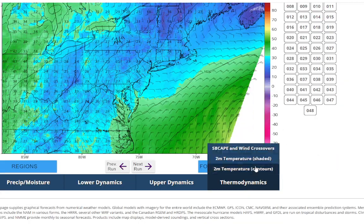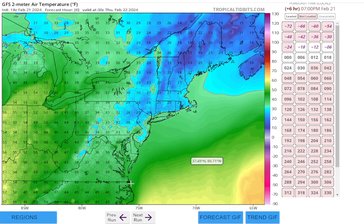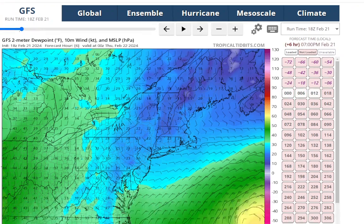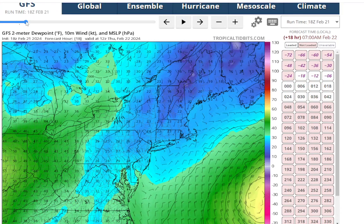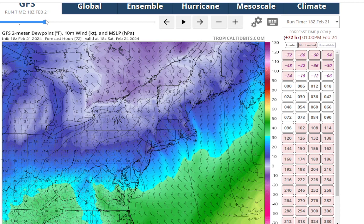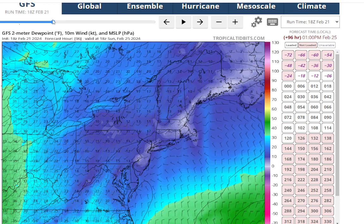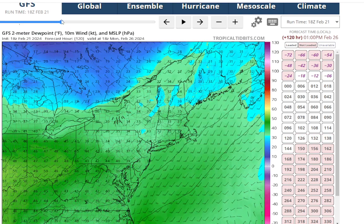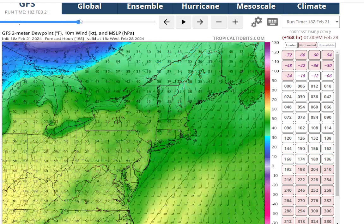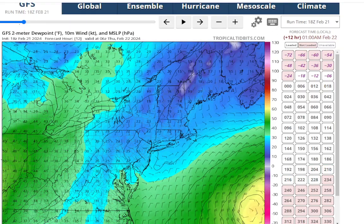Looking at temperatures, you know what? I'm not even going to bother with the HRRR temperatures. Let's just go to the GFS. All right, and look at the dew points and wind flow in here, because it's not even going to show the cold front. All right, so you see the cold air coming in for Saturday, right? But you can see the core of it going over New England again, and Sunday and then it moves on out as we get to next week, and then we have much, much warmer and somewhat humid conditions next week to end February.